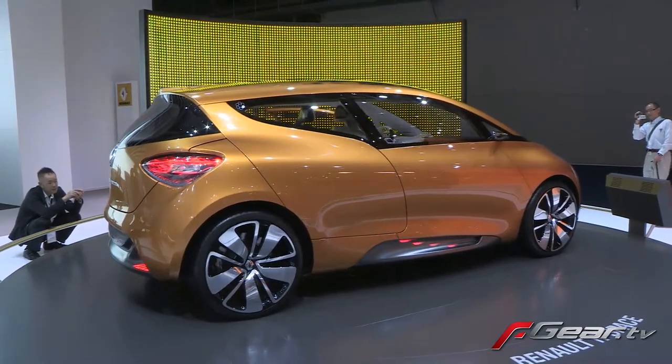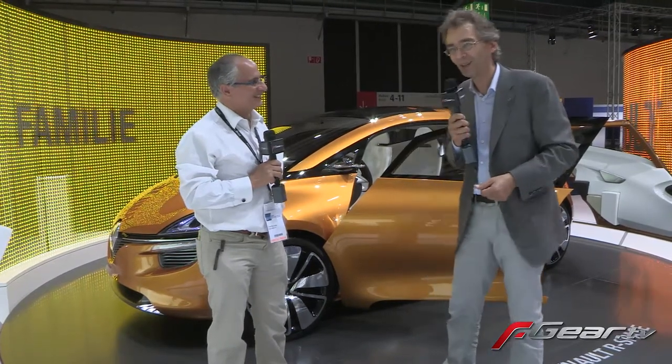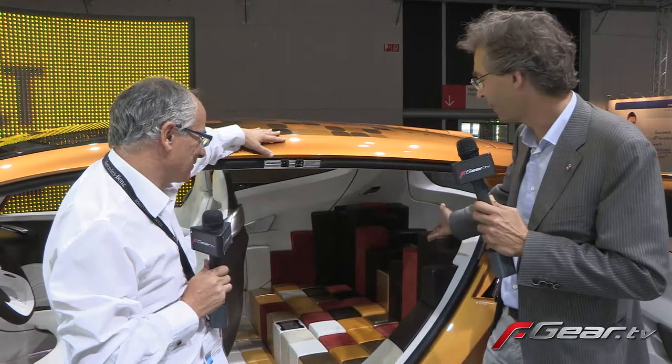Renault have always been famous for interesting interiors, comfortable interiors and so on. And I think this one isn't going to disappoint me. No, it won't disappoint you. Maybe we'll have a look at the interior? Of course. So Axel, what's the surprise? You want to show the surprise? Okay. Well, here we have the surprise.